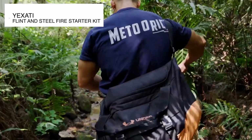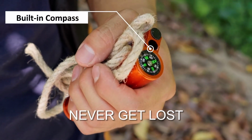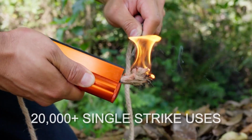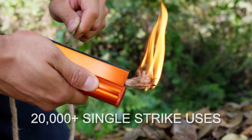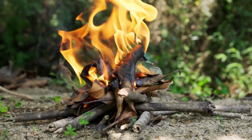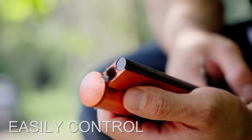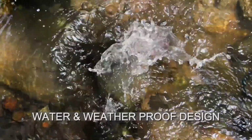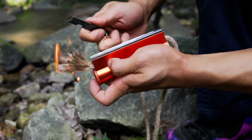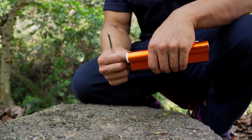Rounding out the list is the Yexati Flint and Steel Fire Starter Kit, a comprehensive and compact survival tool that packs serious utility. Its 4.5-inch ferrocerium rod is rated for over 20,000 strikes and comes with a durable, multifunctional 7-in-1 striker. The waxed hemp rope, highly resistant to wind and water, lights quickly and burns longer than standard tinder, ensuring ignition in the most challenging conditions. The kit also includes a built-in compass, aluminum storage capsule, and other practical survival features, all in a compact design weighing just 5.5 ounces.